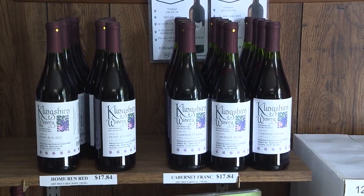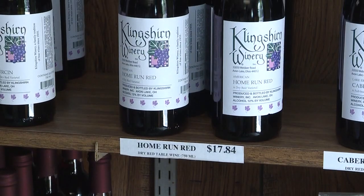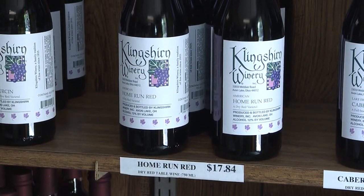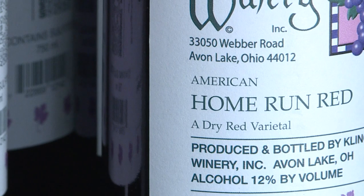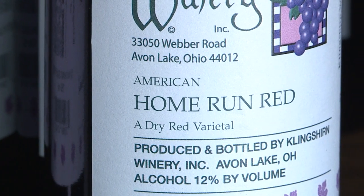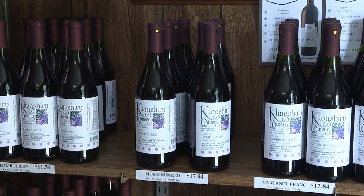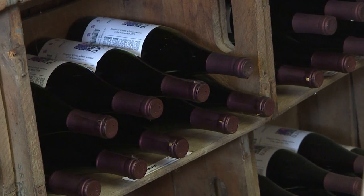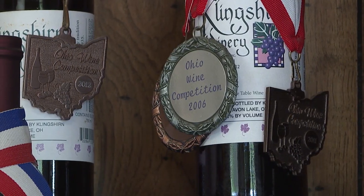I like our home run red, we call it. It's a blend starting with Cabernet Franc as its base and some other hybrids to give it complexity. Maybe not as complex and big as a California style red where they get a lot more heat and sunshine, less rain, but it is still a great representation of what you can find in an Ohio red wine that is locally grown and produced.